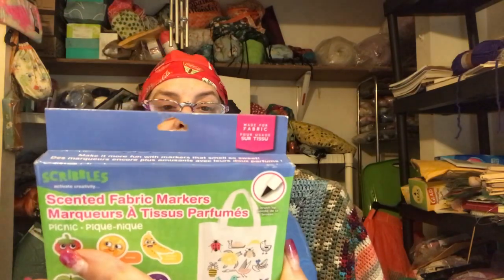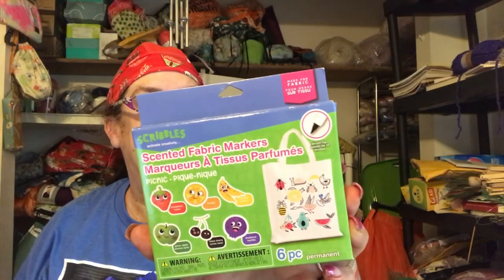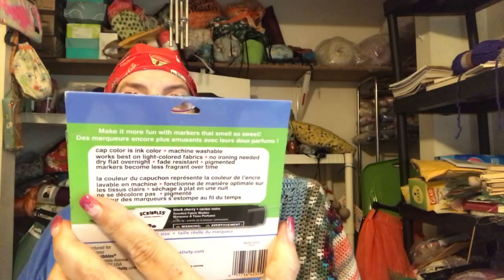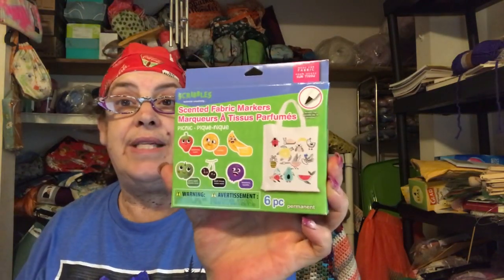Okay, what is this? Scented fabric markers. Now, those are pretty cool. The cap color is the ink color. Hold on. Okay, there is no price on this, but there's scribbles for fabric, and it's permanent, and they have a scent. We have strawberry, orange is the best, banana, green apple, black cherry, and blueberry scented. That'll be kind of a cool thing for my son and grandson to do, to make shirts.